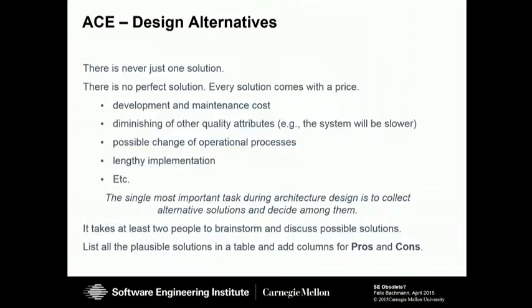The only way to get rid of it is to work as a team. Have at least two people. I love to work with four people. Four seems to be an ideal number. I don't know why, but it seems to be ideal. And just go through and say, okay, how would you solve the problem? How would you solve the problem? Just create a list of all the options.